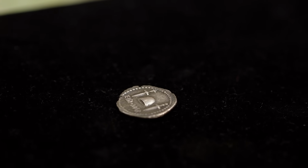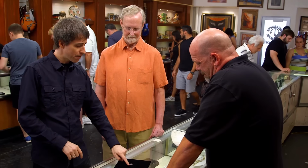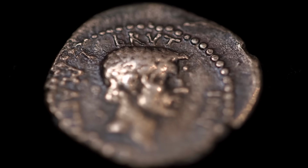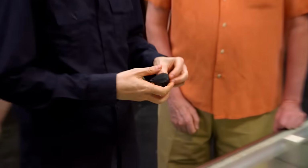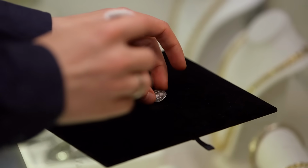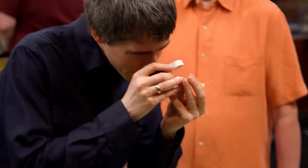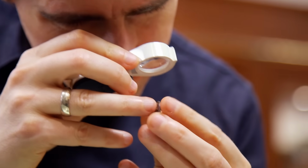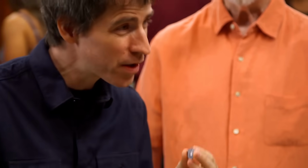Okay, so the big question, what do you think it's worth? This one has the advantage of having a very large planchet where you can see the whole design. And the abbreviation of Brutus above his head is totally clear. Can I take a closer look at it? Absolutely. Thank you. Such a famous coin. And it looks like there are no issues. This is the real deal.